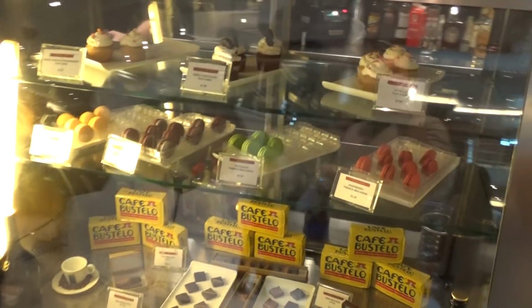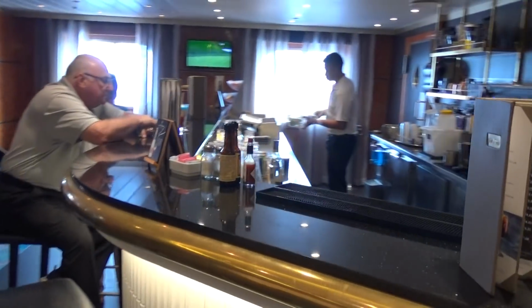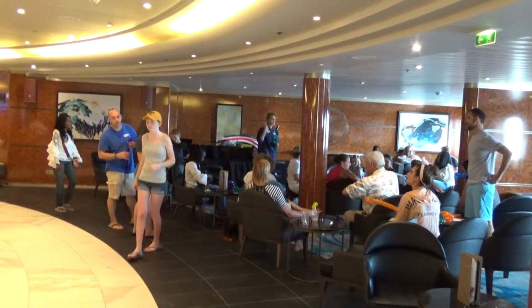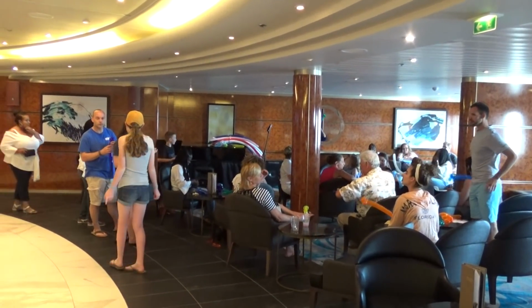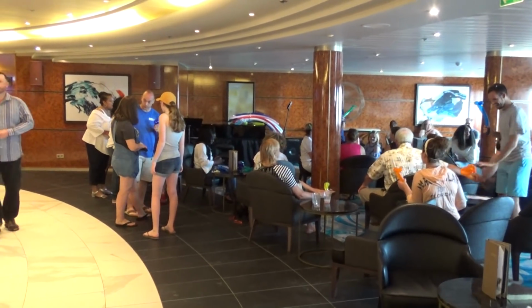You can also buy some upcharged pastries and things like that. But if you want your espressos, your cappuccinos, things like that, probably a good idea to come over here. They also do some smaller scale activities, and they do some musicians in here. But like some cruise ships have like the atrium is a hub of activity. They do not here on the Norwegian Sun.